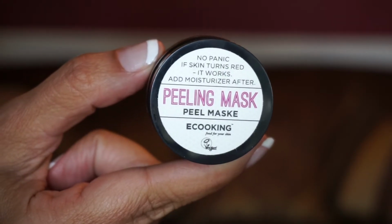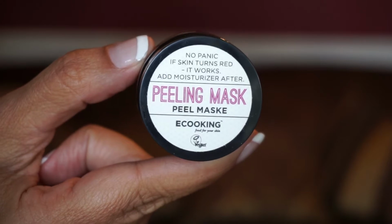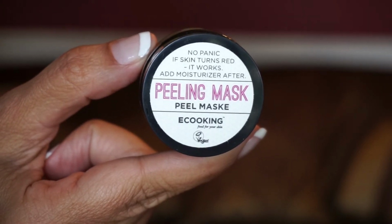This little jar of it, let me see here. Yes, it's by E-Cooking. Maintain skin's youthful appearance with this peeling mask from Danish skincare brand E-Cooking. Okay, so this is from Denmark. Utilizing AHAs, including lactic, salicylic, and glycolic acid, this mask buffs away dead skin cells to reveal a radiant and glowing complexion. This is 100% vegan. It also delivers results in under 10 minutes.